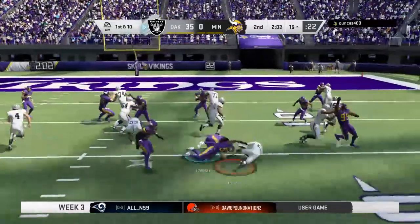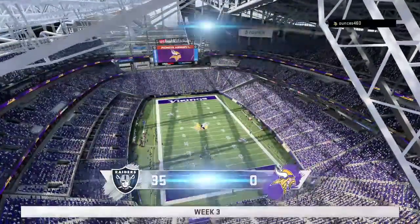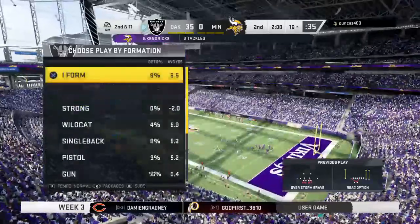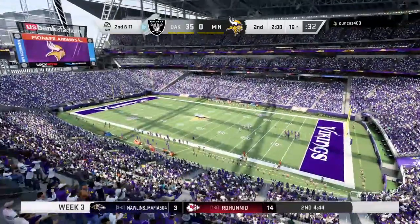They'll run on first down. Jacobs, and he is met quickly in the backfield. Down he goes, folded like a lawn chair. Nice hit at the 16-yard line.